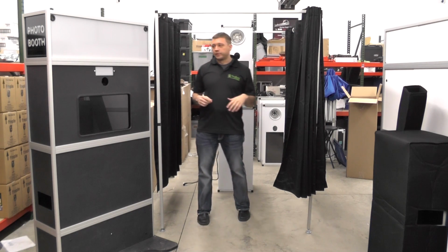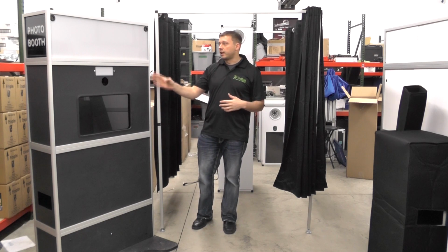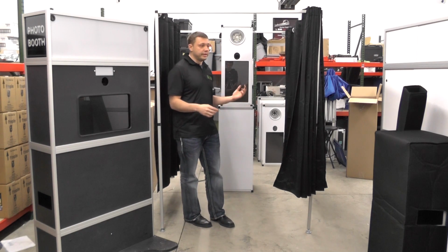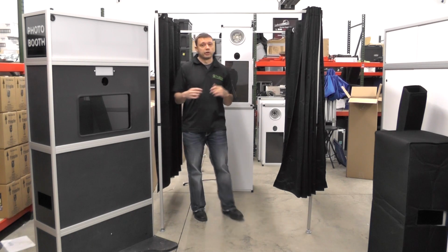Another feature of the booths is that they set up in minutes. Literally, you can watch my video and see me set up the flagship booth in less than 5 minutes. The tower booth sets up just as easy. It's literally 2 pieces: 1 piece, 2 piece, and then the curtain structure.